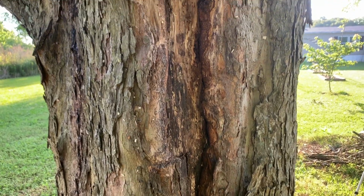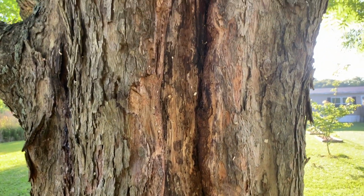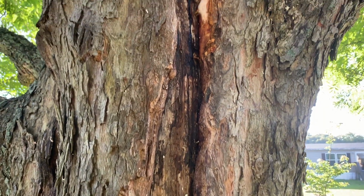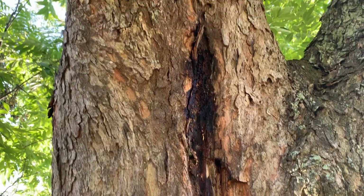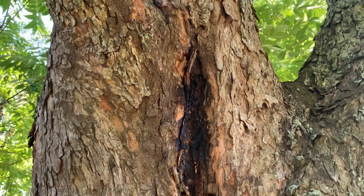Upon closer inspection of the tree as a whole, we did identify a lot of lightning damage. Down the trunk of the tree, there's some missing bark and some dark spots where the sap had run out. I think the tree is definitely on borrowed time. I don't really need a professional arborist to tell me that. And that's going to be it for now on this part of the story.